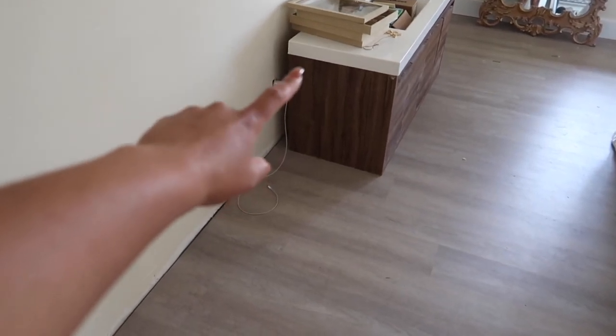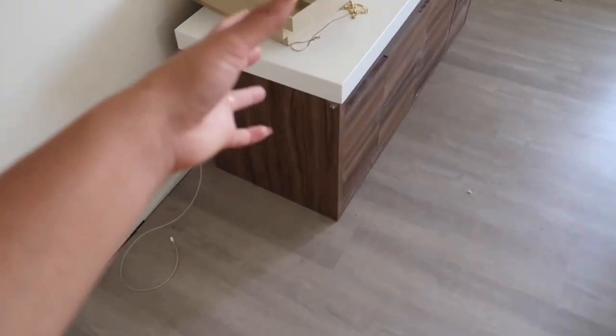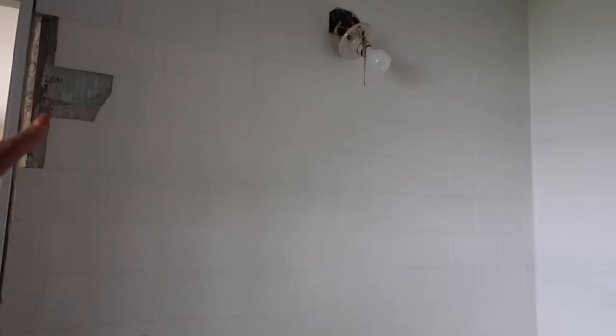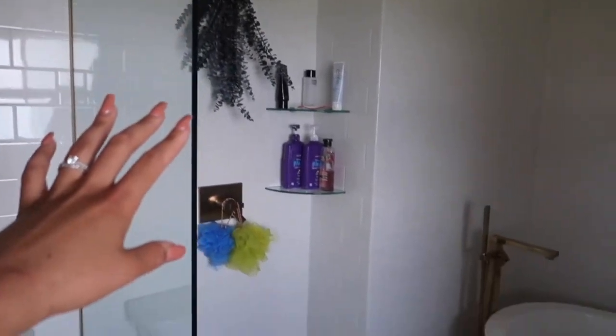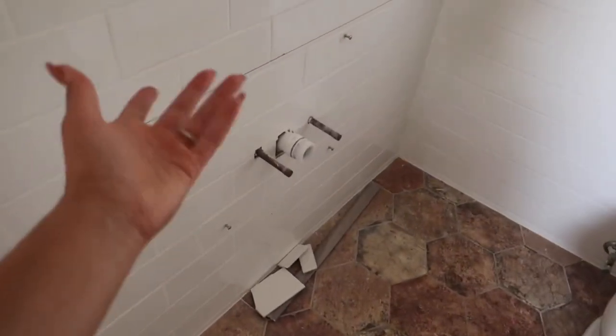Going in here, baseboards are not done yet, and we found out that this vanity does not fit, or it won't work in our bathroom, so that's a whole thing that we're gonna have to figure out. And in the bathroom, the vanity right here is still open, so we have to buy another one, and the light is still open, and this little spot is still open. So this hasn't really had a ton of updates yet. Still loving it though. It's an absolute dream to use this bathroom, but not having anything to wash your hands in is a whole thing.